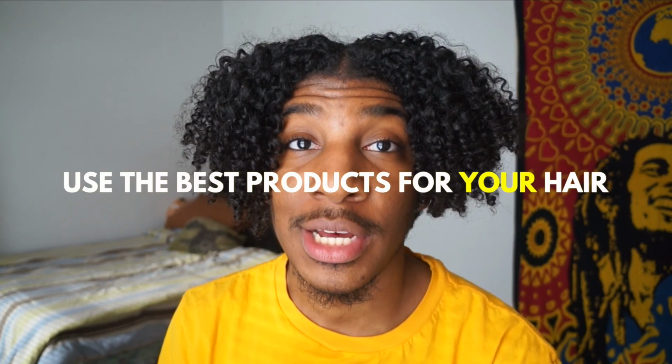And moving on again to styling products, and more importantly, products. Let's talk about products. Make sure that you're using products that your hair likes. Make sure your hair is reacting the way that it should be. It's good to get information from other people, but at the end of the day, it's another person, and their hair isn't growing out of your scalp. Make sure that you're being mindful.